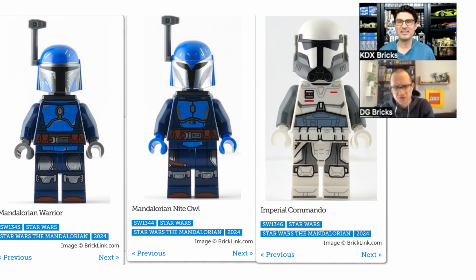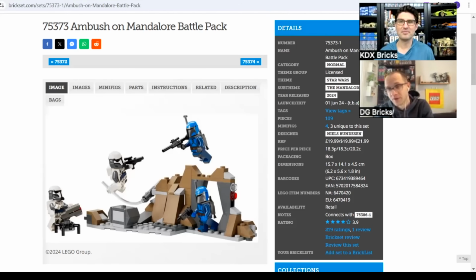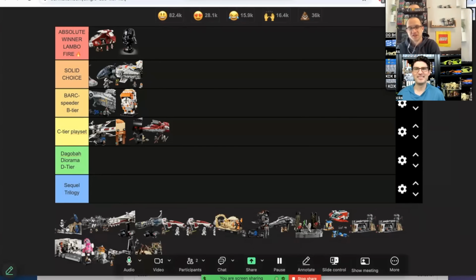These are very cool figures, especially the white ones, but as a battle pack, it doesn't work as well. So I don't foresee this being a huge success. However, 18-month shelf life, that's relatively short. Maybe something to look at. This is not the worst investment, but I will not be loading up on these. I'll probably get one for personal collection and that's it. Yeah, definitely got to get one for personal collection. So I think it's fair to put this right in the middle of C tier playset.